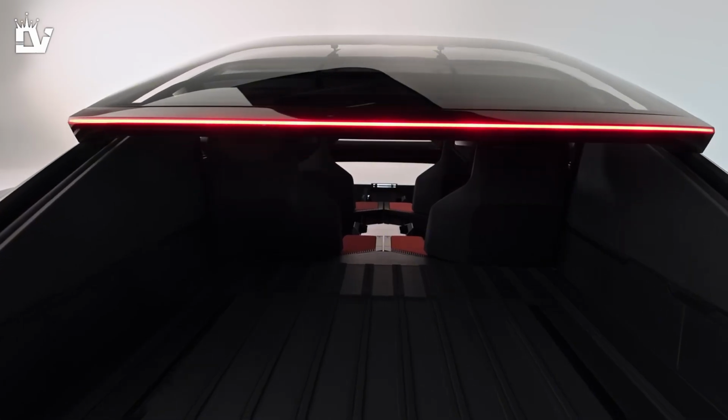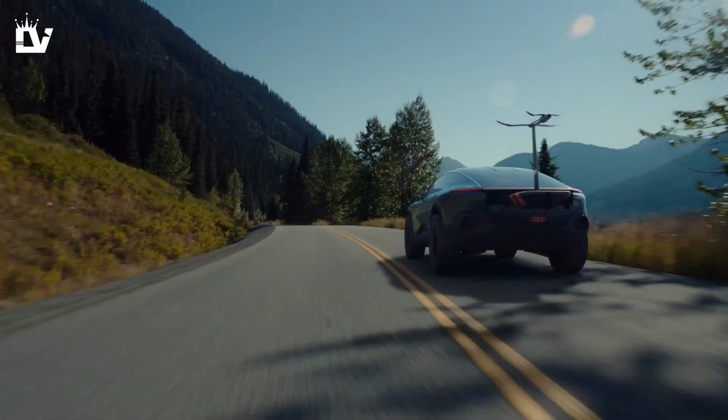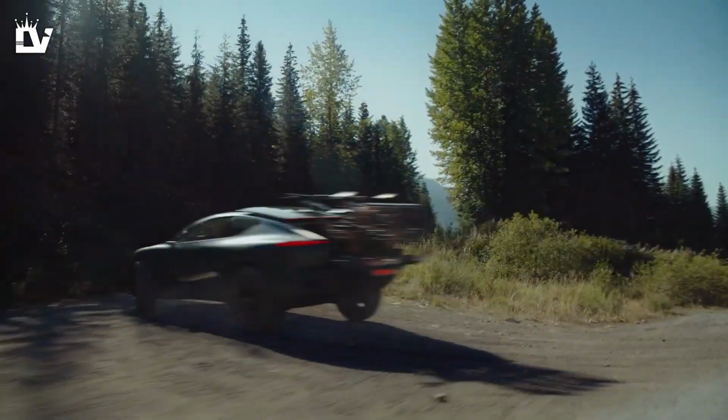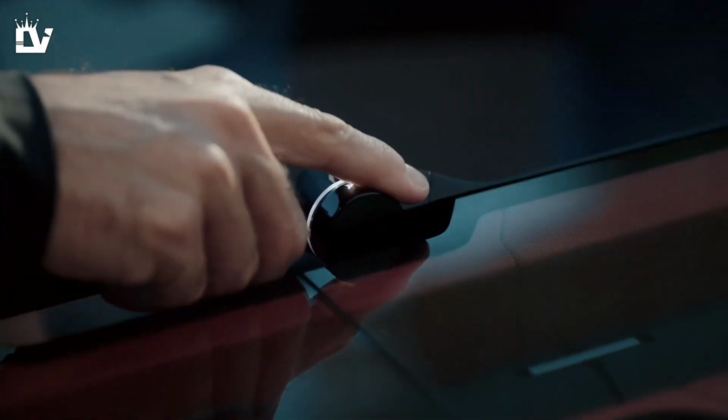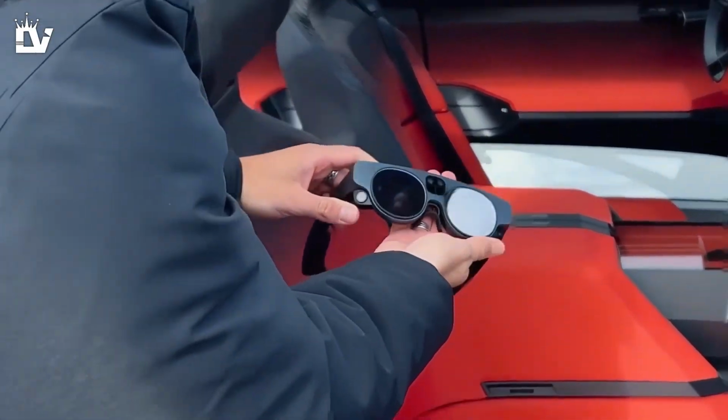It's like every stay-at-home dad's dream come true. Fully electric, it boasts a mind-blowing 190 miles of range with just 10 minutes of charging. And even though it's autonomous, I'd probably still take control with the manual driving option, just for the augmented reality goggles that come with it.